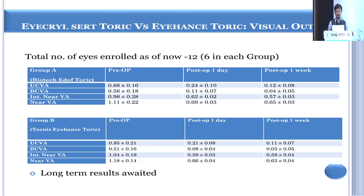We did some visual parameters also, and this is just a week only that we have done, so far 12 eyes, 6 in each group. So we are planning a bigger study of 30 eyes in each group, and once we do that, we will analyze the visual outcome more. But in this, we found some marginal difference between ICRISA toric versus iHands toric, but this was not statistically significant, and we cannot comment on that.